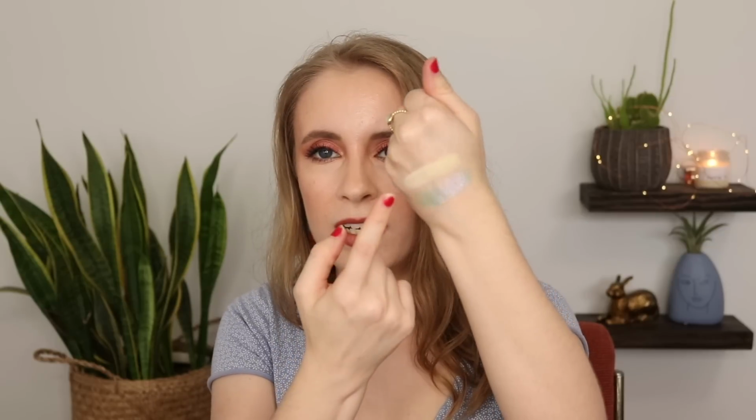So they're just a little tricky. But you can see the way it swatches, it almost doesn't even look yellow once I have it on my skin. It almost looks like kind of a cream color, you know? And I do love yellow eyeshadow. I just think this is a little bit too light for me. But overall, I do really enjoy this palette.